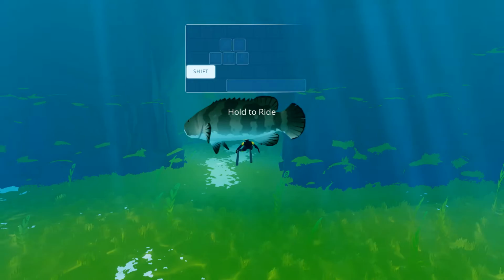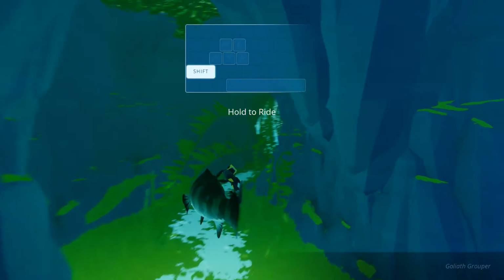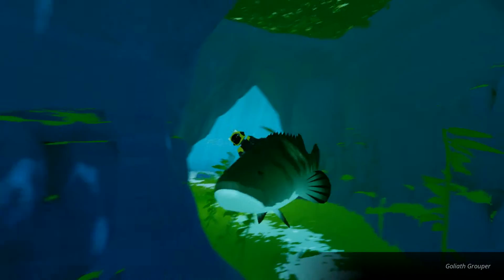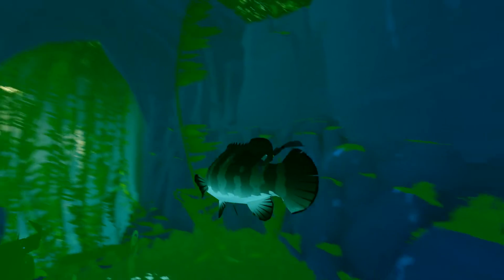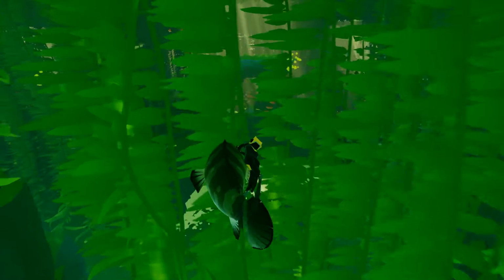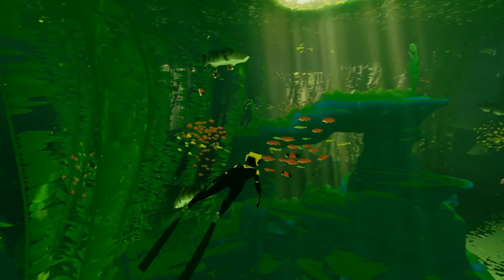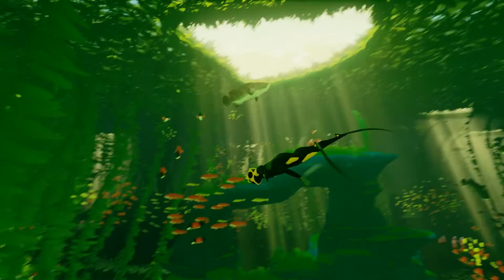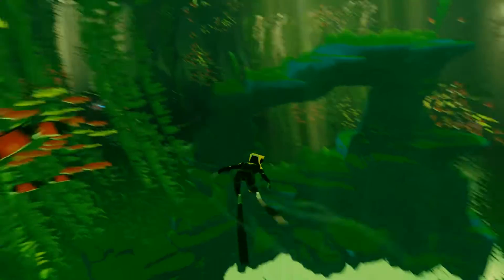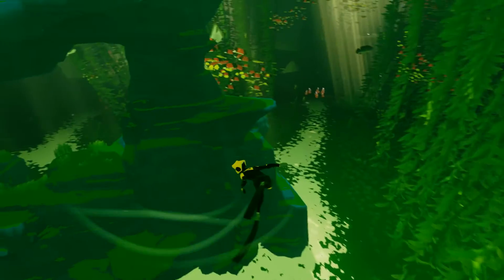Uh-oh. He is big. Hold left shift to ride. Okay, let's go. Awesome. That is so cool. Anyone who's done any sort of diving, or, you know, just enjoys games about wildlife and animals and fish and kelp, you're probably going to enjoy this game. I can already tell it's going to be one of those games you just want to keep playing and playing.